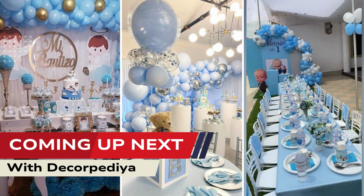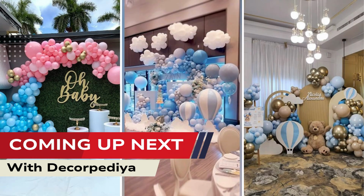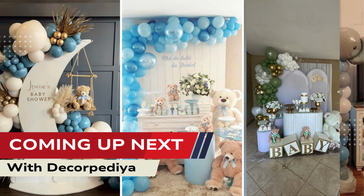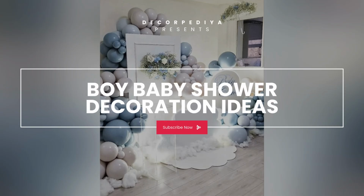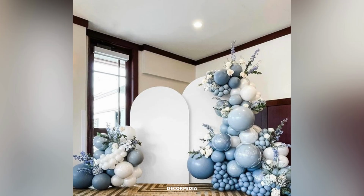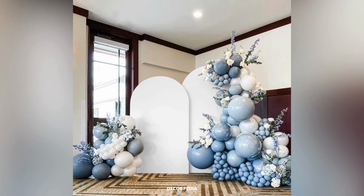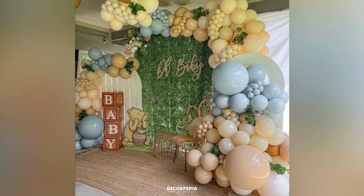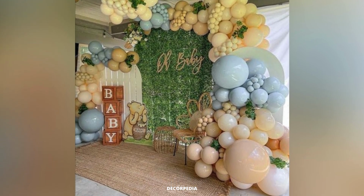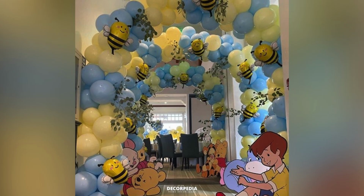Are you planning a boy baby shower and looking for the most creative and stylish decor ideas? Want to move beyond the traditional blue and create a memorable and personalized event? Whether you're dreaming of a classic, rustic, modern, or adventure-themed baby shower, I've got 10 must-try decor ideas that will make your celebration extra special. Stay till the end because I'll be sharing one game-changing tip that will instantly elevate your baby shower decor.